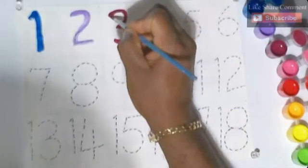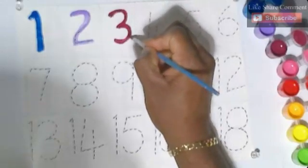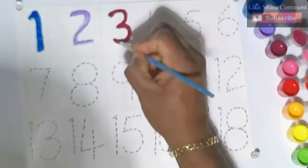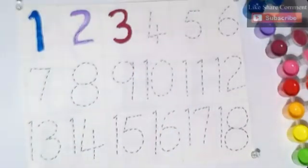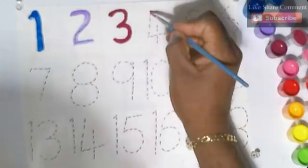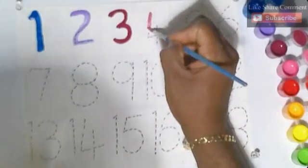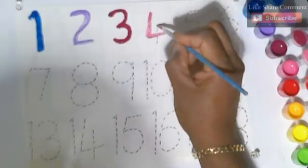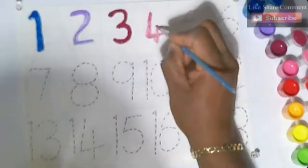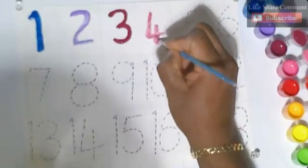Number 3. What comes after number 3? The number 4. We will do the number 4 and we will be using the pink color. Number 4. Numbers for kids. Kids learning their numbers. The number 4.